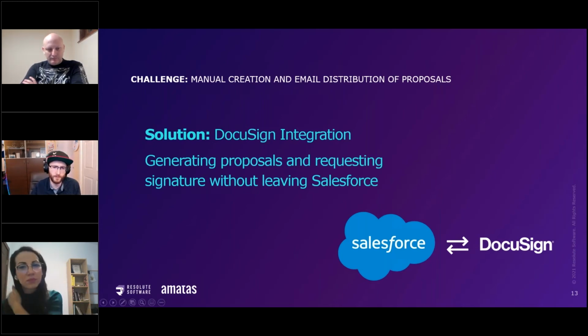Just kind of comment on that process. I know it's not easy, right? Getting documents back and forth. You can kind of get yourself in the, what do they call that? The battle of the forms, when you've got documents floating back and forth.